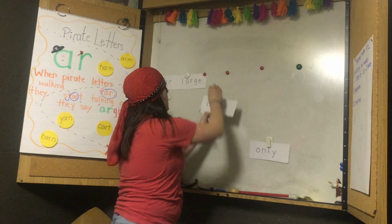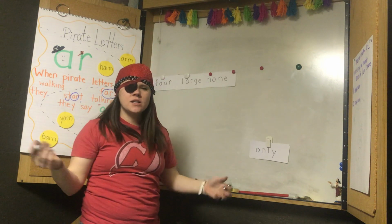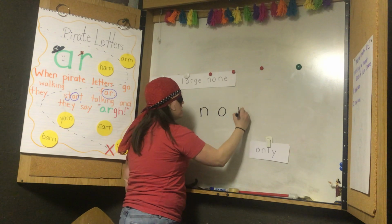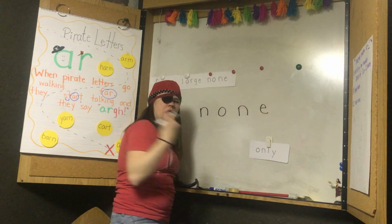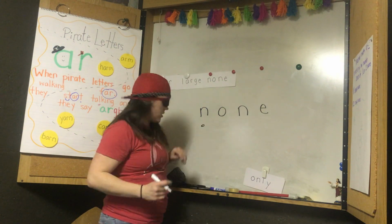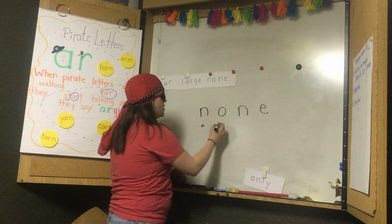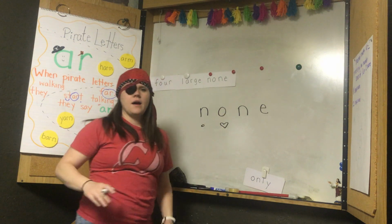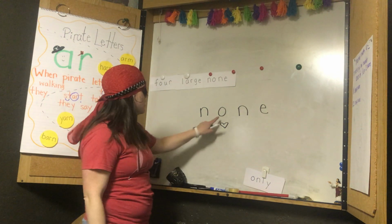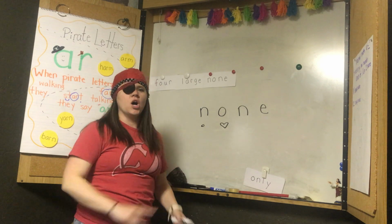Now, this is a little tricky because it looks like that magic E word. But if you listen to it, none, that wouldn't be how you would think to spell it, right? N makes its regular sound. O does not. It says "uh." So I have to remember that part by heart. And think of it that the word none means nothing. So think that O is nothing, right? O is not doing its job right now. It makes the sound "uh."